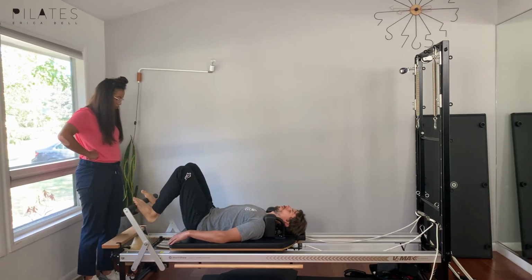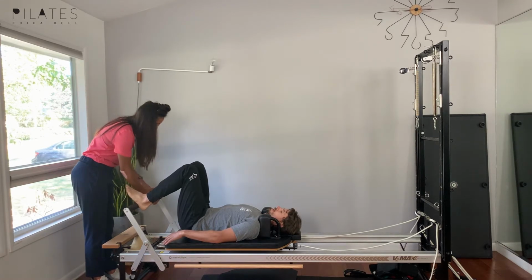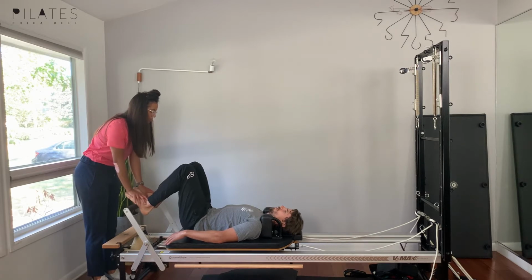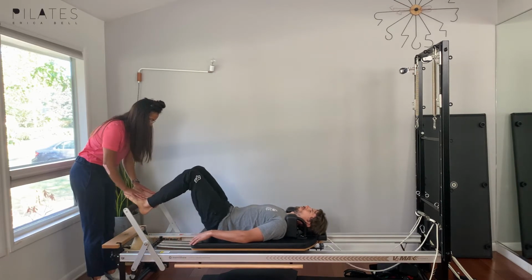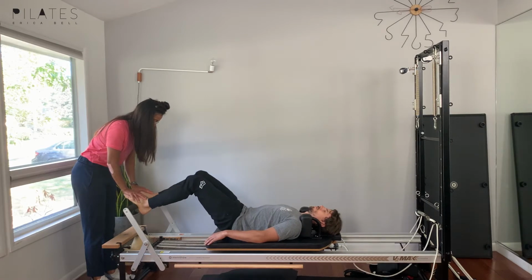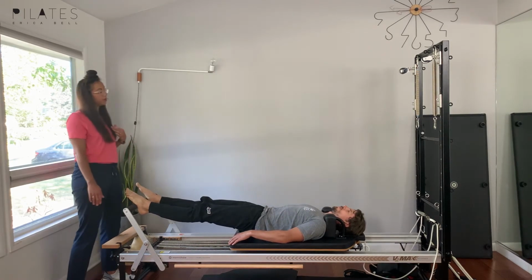Now bring the arches of your feet on the bar. No, a little bit lower than that. Right in the middle. Okay. Now press out. You want to exhale to press. Inhale to come in. Exactly. And then try to think about opening up here and keeping that. And then coming in. Good. Knees stay in line with the hips.